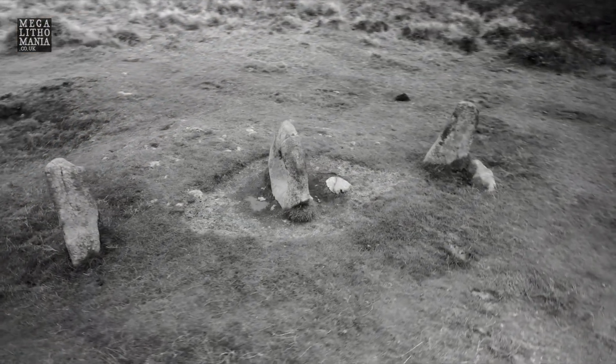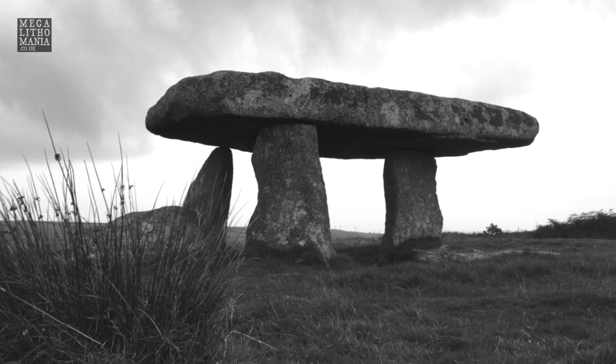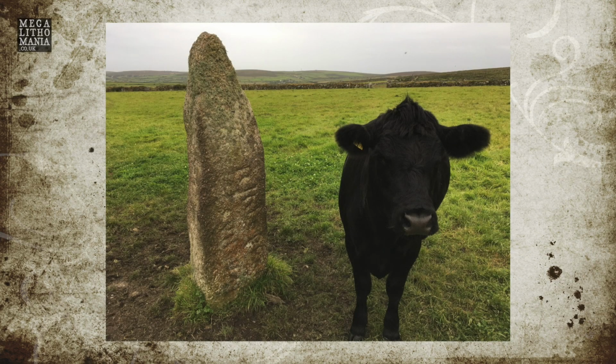And this wouldn't have been a central stone necessarily, the holed stone. It may have been actually one of the outer stones in the stone circle. Near here we have a bunch of dolmens. We also have the Mên Scryfa, which is the stone attributed to giants or a warrior that's buried underneath it. We're going to go and find that next.